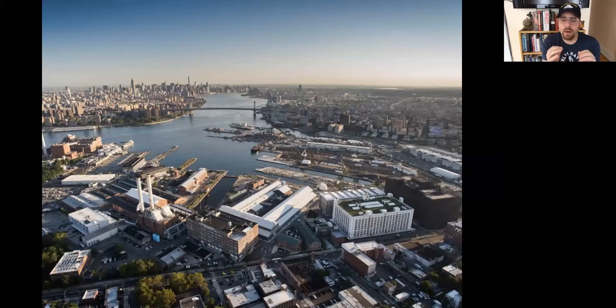When we're talking about the work that was done at the Brooklyn Navy Yard, we weren't only repairing ships and building some ships. This was also really a center of innovation and design. This is where they often piloted new ship designs. So innovation is really baked into the history of the Brooklyn Navy Yard from the very beginning.